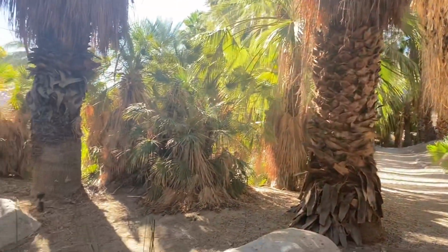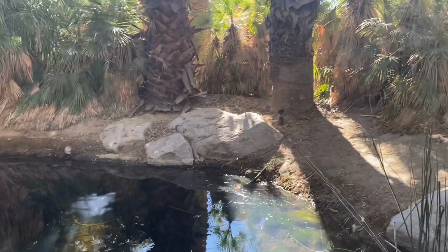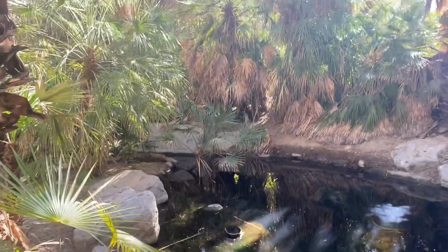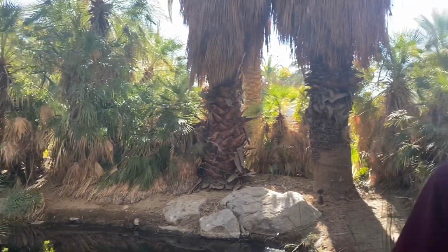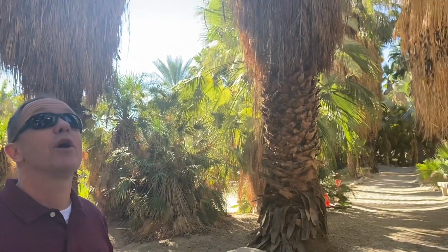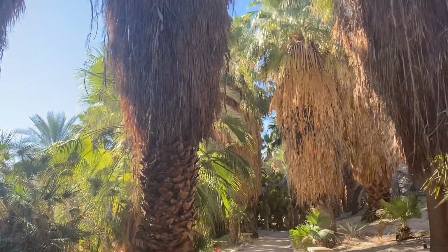This is like the oasis in the desert. And when the scriptures talk about seeing an oasis, this is what I'm sure they are kind of envisioning. Imagine being out there, it's 140 degrees, and you've been out in the sun, and you come into a place like this and sit down under the shade of these trees and find dates and water. Yeah, it'd be pretty amazing.